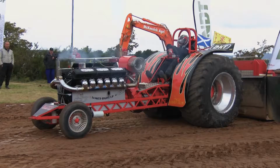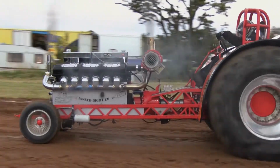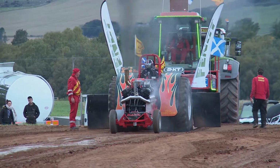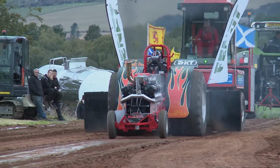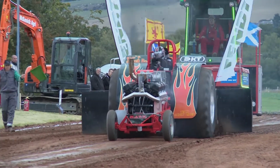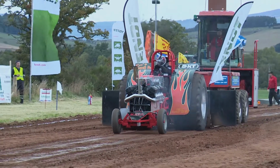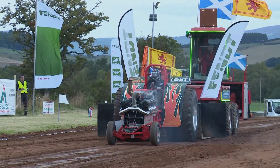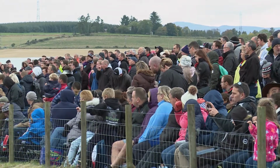And those big turbos are whistling now, sounding for all the world like a jet engine. It doesn't seem to have the revs or the wheel speed for the time being, though. You hear that engine hunting too. Pulled down at a distance of 46.95. Certainly one to look out for in the future, though. What a beast!